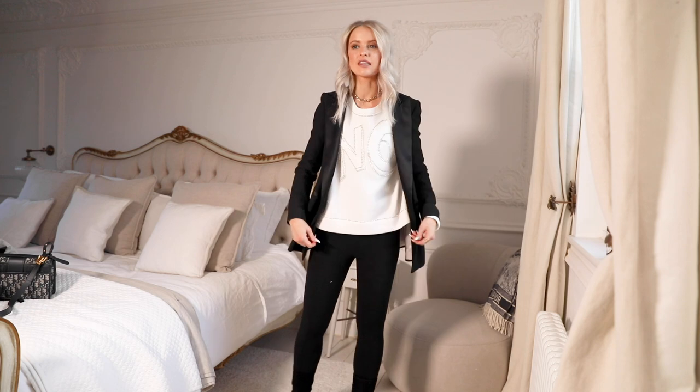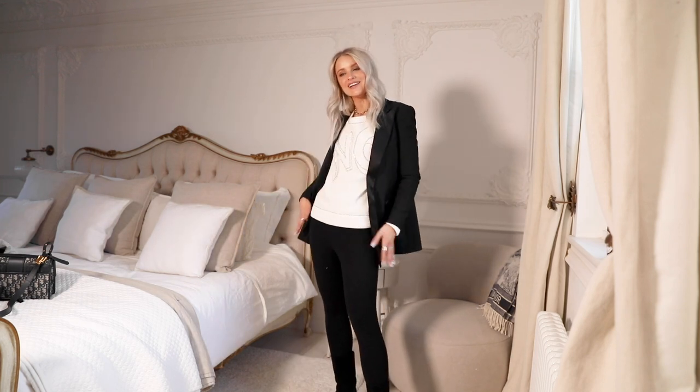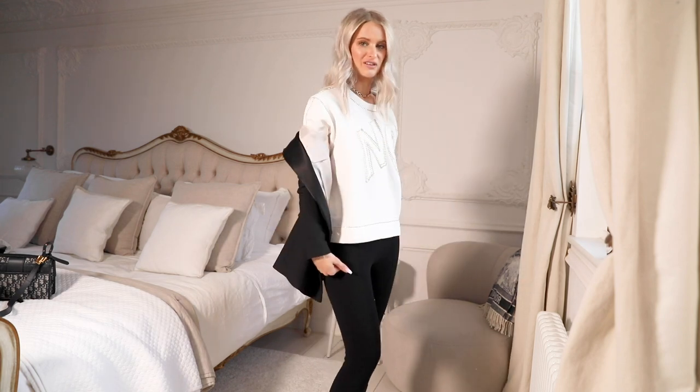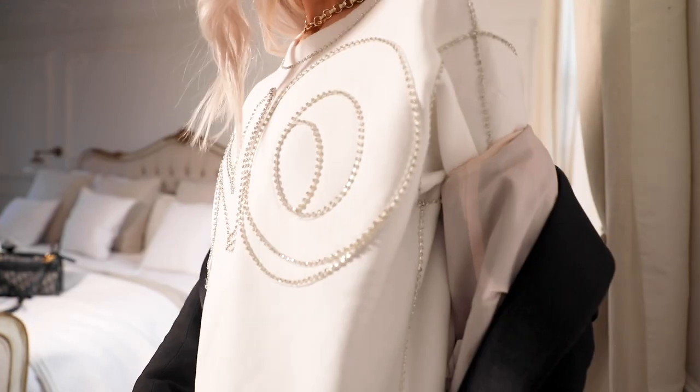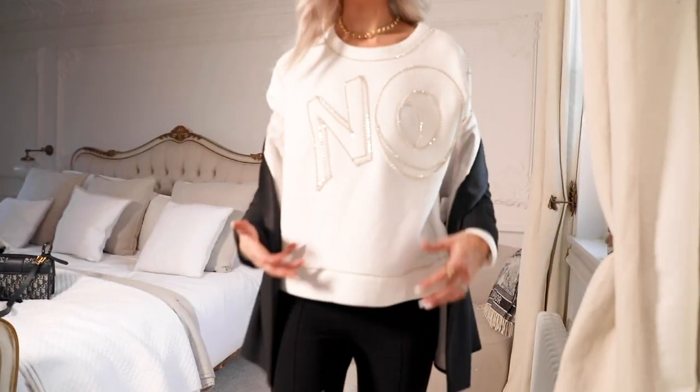This is sort of a similar vibe in that you've got something a bit more chunky underneath, but this is a lovely white smooth jumper. This is Victor and Rolf. It's actually a little Christmas present they sent me that says no on it. If you've seen all the Victor and Rolf designs this season, they've got some really cool statements. And this one is created in little gems all over, so it's a really gorgeous piece.